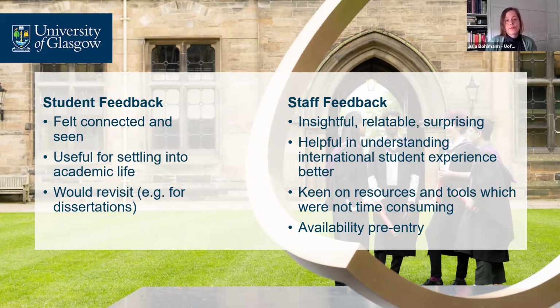our teaching community. Staff were also keen on resources and tools that did not take too much time to consume, as many are time poor, such as name pronouncing tools and short articles.